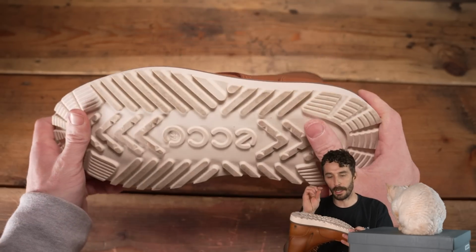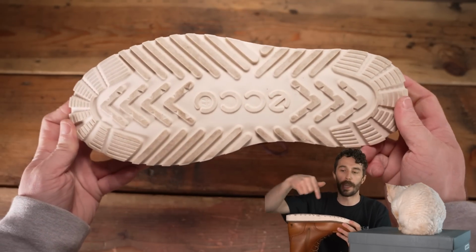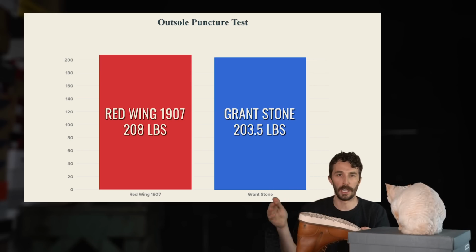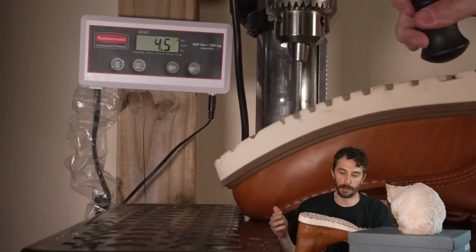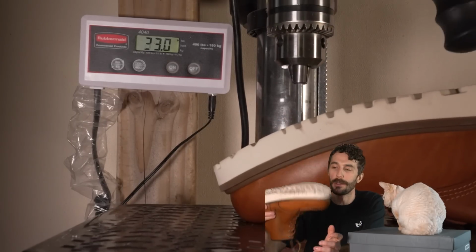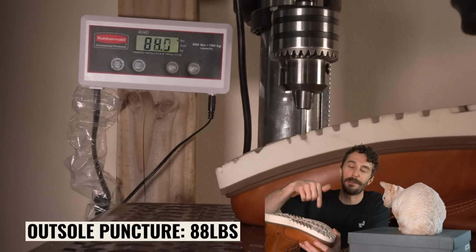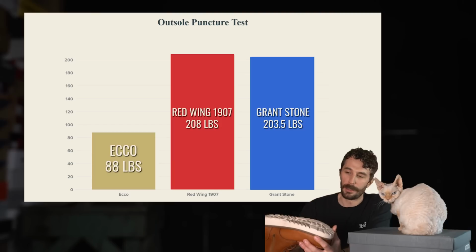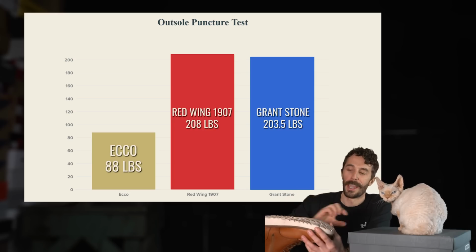Well, to try to gather a little bit of information on this, we did a puncture test through the outsole, and to put it in perspective, the Red Wings came in right around 210 pounds. The Grant Stone filled boot was 203, and we put this on the tester, and it only took 88 pounds to pierce through the Eccos. So for a foam-based boot, that's to be expected, but that pretty clearly tells me this outsole is not very thick, and there's just got to be an ungodly amount of foam through the midsole.